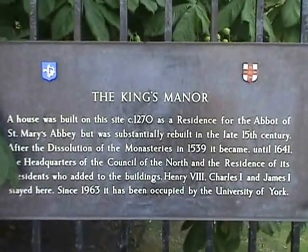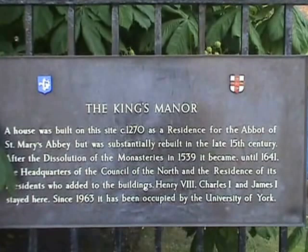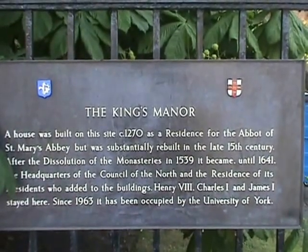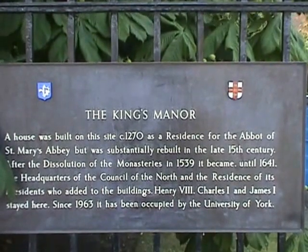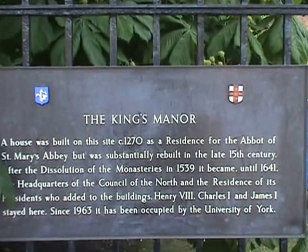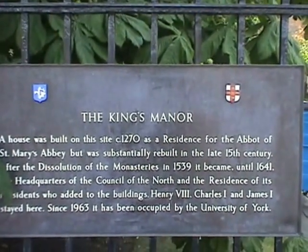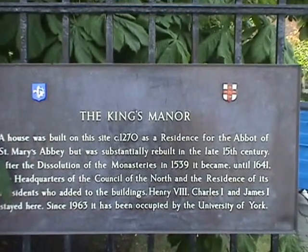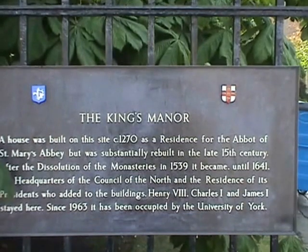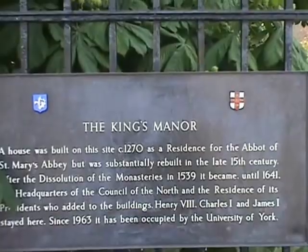The King's Manor: a house was built on this site in 1270 as a residence for the Abbot of St Mary's Abbey, that was substantially rebuilt in the late 15th century. After the dissolution of the monasteries in 1539 it became, until 1641, the headquarters of the Council of the North and the residence of its president, who added to the building. Henry VIII, Charles I, James I stayed here. Since 1963, it has been occupied by the University of York.